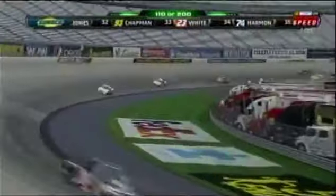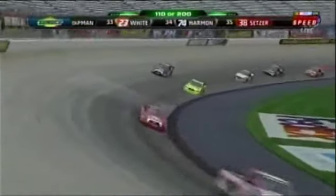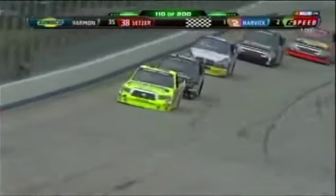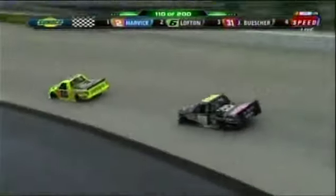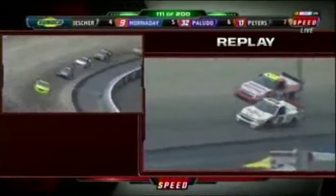There was another truck that was all over the place, and that was the 9 of Ron Hornaday as he made the pass on the 32 of Paludo. Yeah, just cleared Paludo and then was sideways once he got just in front of him. Matt Crafton able to make the pass on Brian Scott. Matt takes over the 7th spot. You know, we talked about these trucks being loose. Watch this move by Hornaday, just barely clearing Paludo, and watch what happens to him when he gets up off the turn.